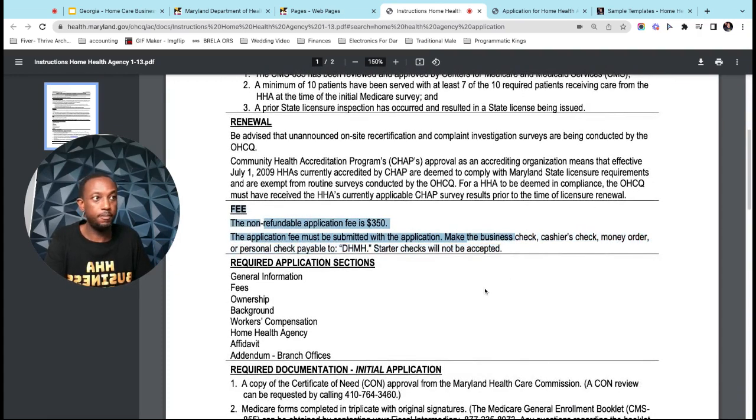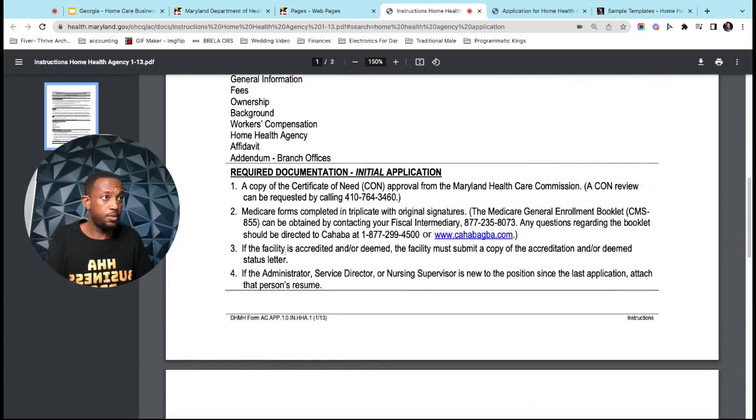So let's read this out together. It says that the fee here is the non-refundable application fee of $350. The application fee must be submitted with the application. Make the business check, cashier's check, money order, or personal check payable to DHMH. I'm not quite sure what that stands for, but I'm pretty sure it stands for Department of Health for State of Maryland, I think. Starter checks will not be accepted. I don't know what that means, but stick to the regular checks, money orders. I would stick to a money order if I were you. Simple, easy.